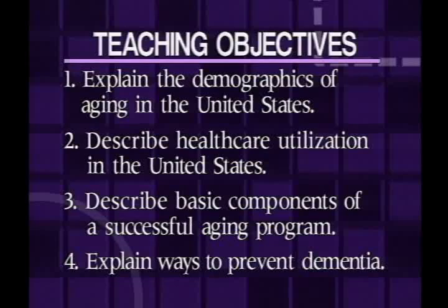However, to understand depression, delirium, and dementia in older people, you first of all have to understand what is normal aging. So today we're going to be discussing a topic that we describe as understanding the aging mind. The objectives for this talk include, first of all, to explain the demographics of aging in the United States today, understand healthcare utilization in the United States, especially of older people, describe basic components of a successful aging program so that you can promote wellness in your elders, and then talk about ways to prevent dementia in older individuals.